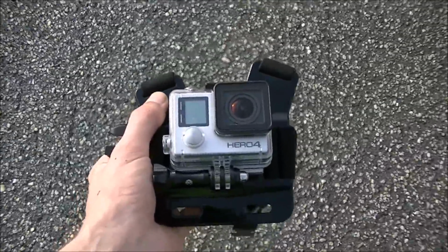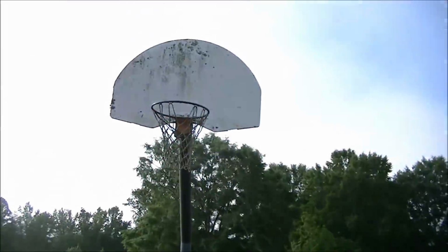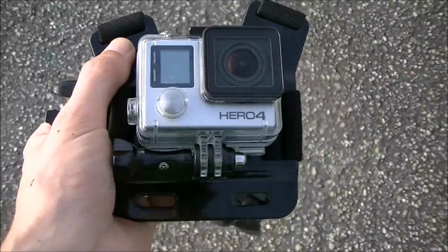But anyway, I got my GoPro here and my chest mount, so I'm going to strap the chest mount on, and we're going to see how many free throws we can make in a row. So let me get this hooked up and we'll get started.